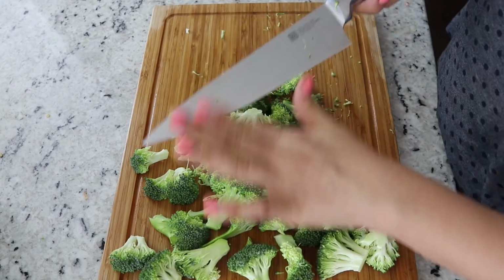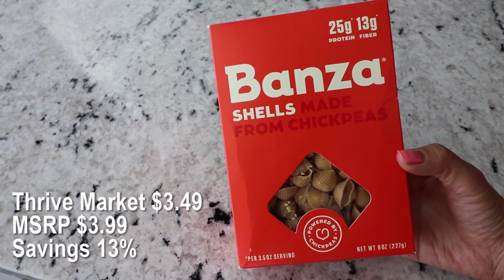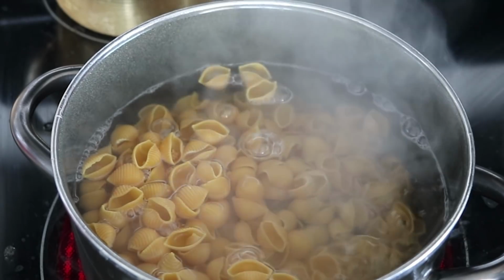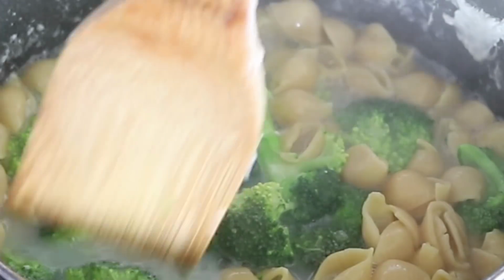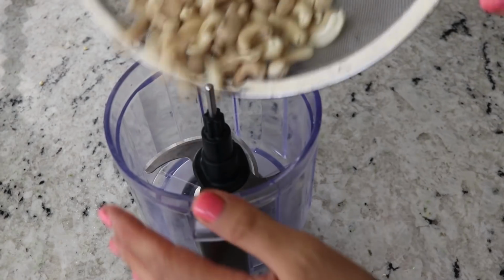So for vegetables, we're using broccoli, and for the pasta, we are using this banza pasta. This is actually a high protein pasta made from chickpeas, I know, and we're gonna bring that to a boil. And while that's cooking, I'm also gonna throw in my broccoli about 5 minutes in, basically 5 minutes before the pasta is supposed to be done. I throw in some broccoli to cook that with the pasta. And the cashews should be pretty soft after about 15 to 20 minutes of boiling.